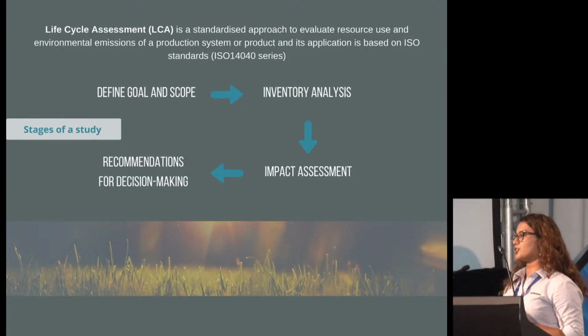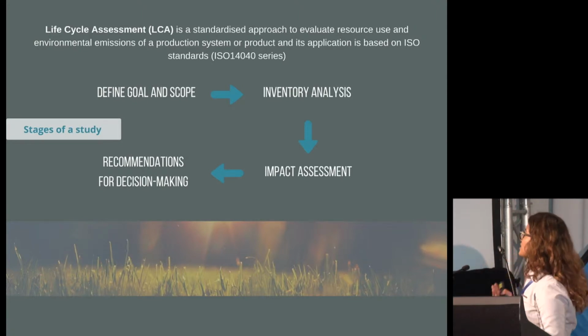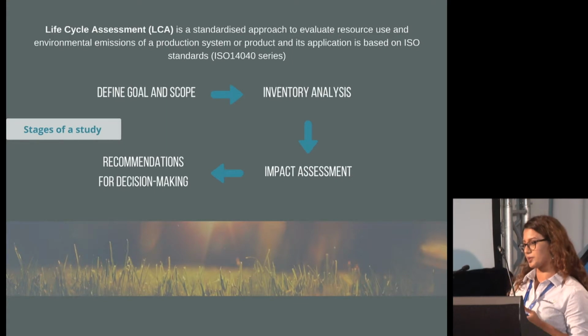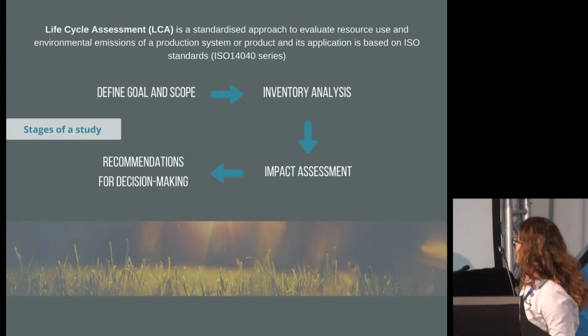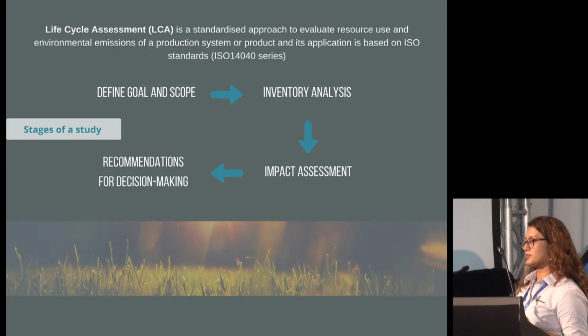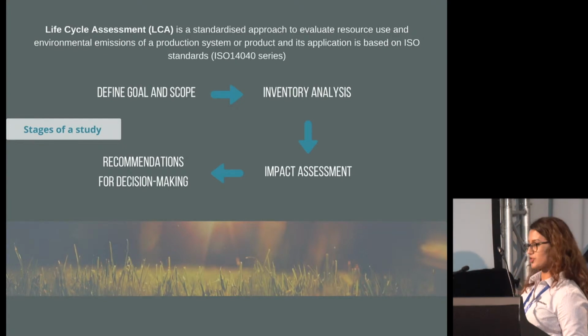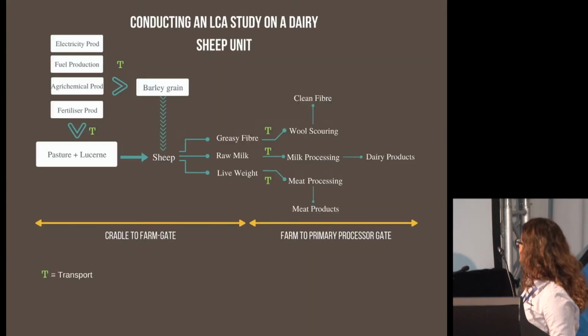Now, within the LCA, you've got 4 key stages. Firstly, defining the goal and scope. So this is where we identify the product that we'd be interested in. In this case, we looked at the production of raw sheep milk, and then we determined what the various inputs we are going to consider. And then secondly, inventory analysis. So once we've determined the system boundary, we then collect the various data. Thirdly, going into the impact assessment. And lastly, creating some recommendations for future farm decision making.